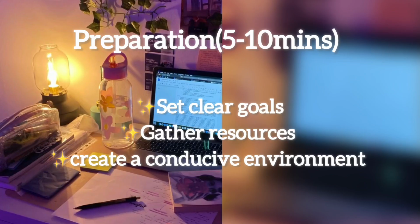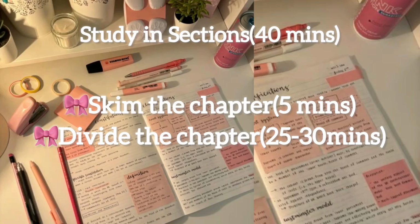First of all, preparation for 5 to 10 minutes is really important: set a clear goal, gather resources, and create a conducive environment that will minimize distraction.